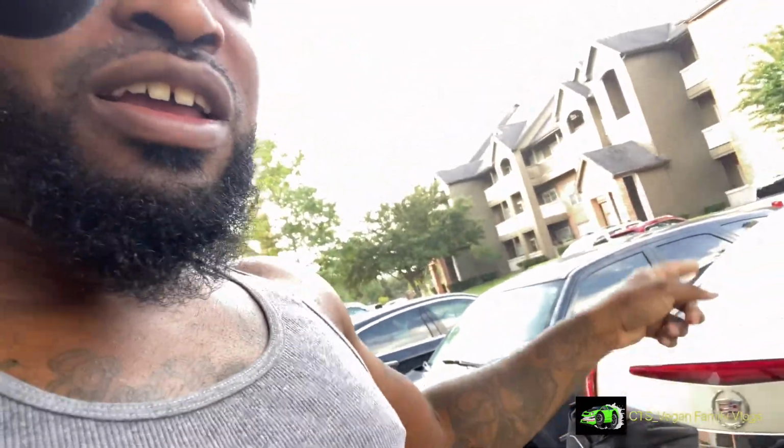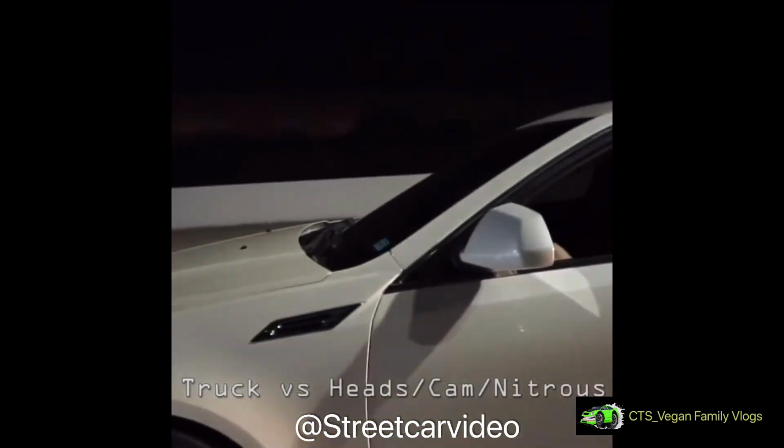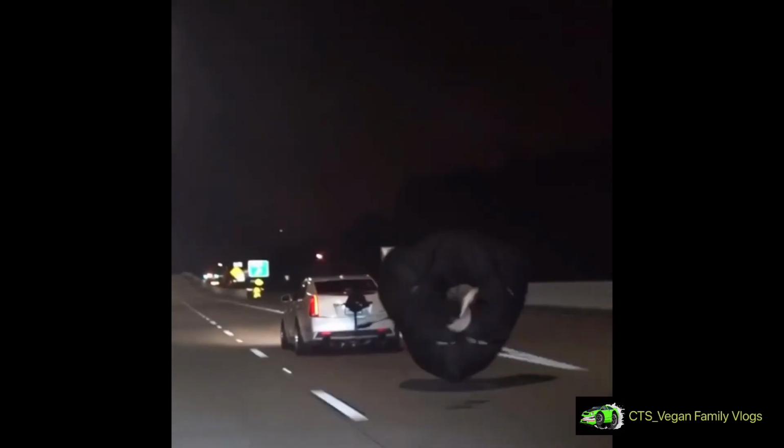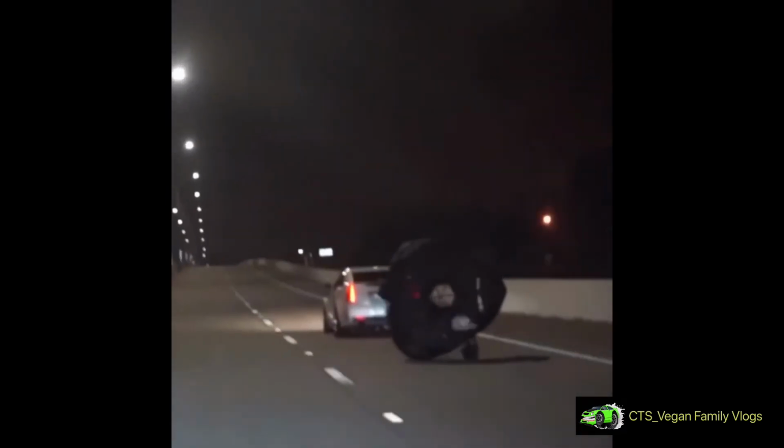So 2020, I know it's been rough for a few people, but it's probably been one of the best, I don't know, last few weeks or months of my life. This car actually has an interesting story about how I got it. If you look at the Street Car video and you see the Cadillac pulling the chute on the freeway, that's actually this car. So I bought this car and it's gonna be my second project.